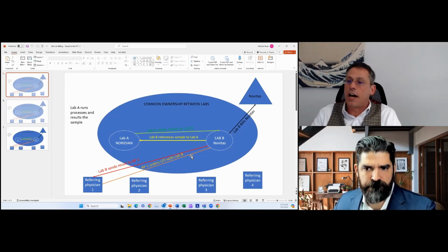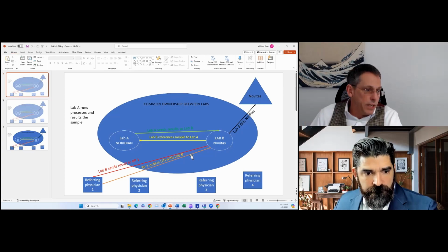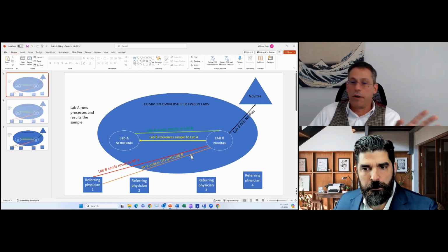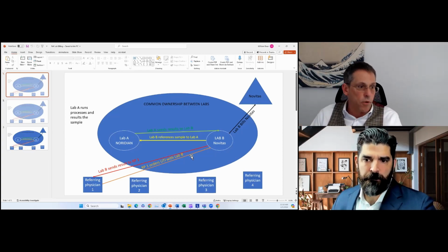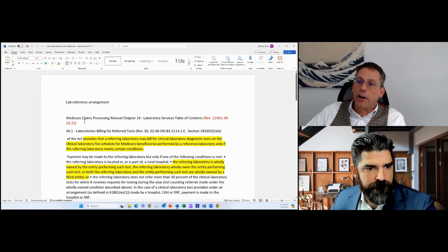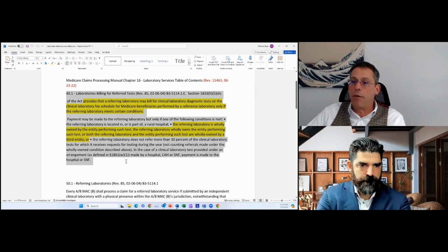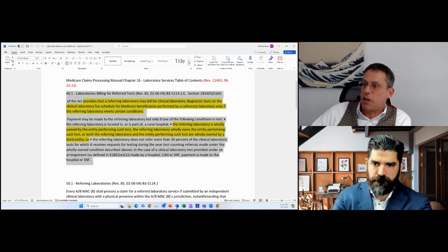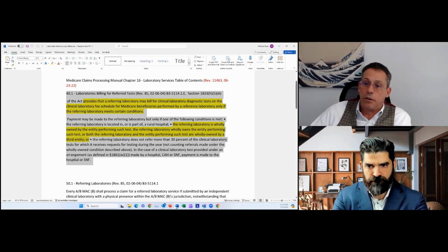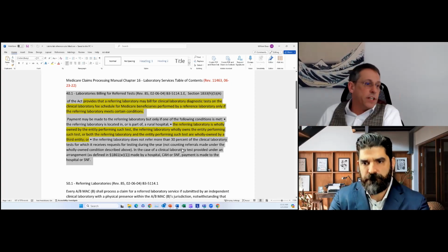But I'm getting too far off topic. I just did want to point out, common ownership doesn't mean that you can pick whatever lab you own and whatever MAC to bill it for. To do it appropriately, once you read through the Medicare Claims Processing Manual, Chapter 16, Section 40 talks about how it is okay to reference. I've actually had conversations with lawyers who were completely unaware. The 30/70 rule wouldn't exist if it wasn't okay for you to do it under certain conditions, right?